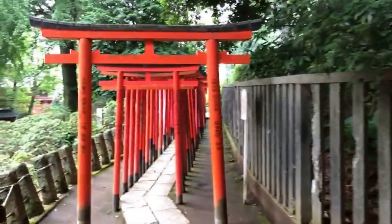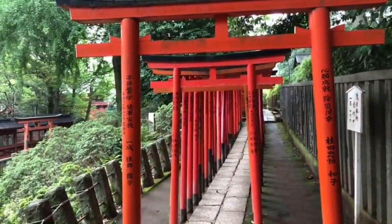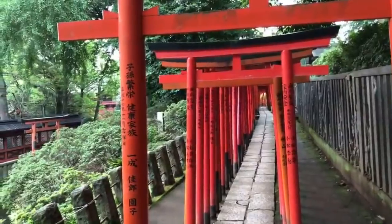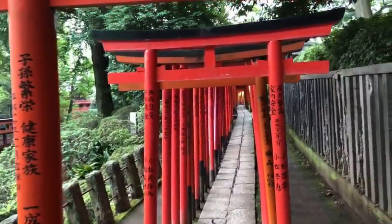So again, we're at Nezu Shrine in Tokyo. It's a Friday. It's a beautiful day in Tokyo. It's rainy season, but it's not raining today. In fact, it was totally clear this morning when I woke up, which was my inspiration for taking you all on a little adventure. And now it's clouded up a bit, but it's not raining. It's kind of humid, and there's not a lot of people here. So I hope you're gonna enjoy it. I'm sure you're gonna enjoy it.